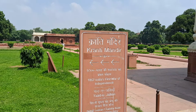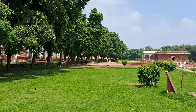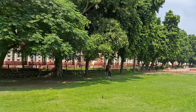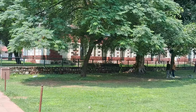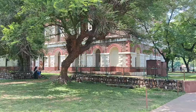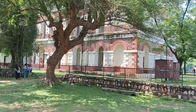So right beside the Sawan and Bhadon is something called a Kranti Mandir. And right over there, one mandir or temple was dedicated to the Indian National Army of Subhash Chandra Bose. The second out here was dedicated to the Jallianwala Bagh martyrs, and this one out here was dedicated to all those people who laid down their lives in the rebellion of 1857.